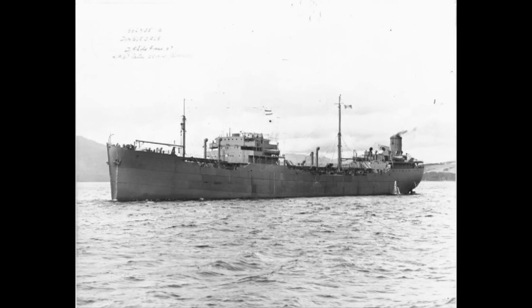But back in the day when you had to navigate more by eye than by anything else, having the superstructure forward, as you can see here with one of the Dale class tankers, allowed you to steer and guide the ship much, much more effectively. You could also guide operations much more effectively because you're in the middle of it all.